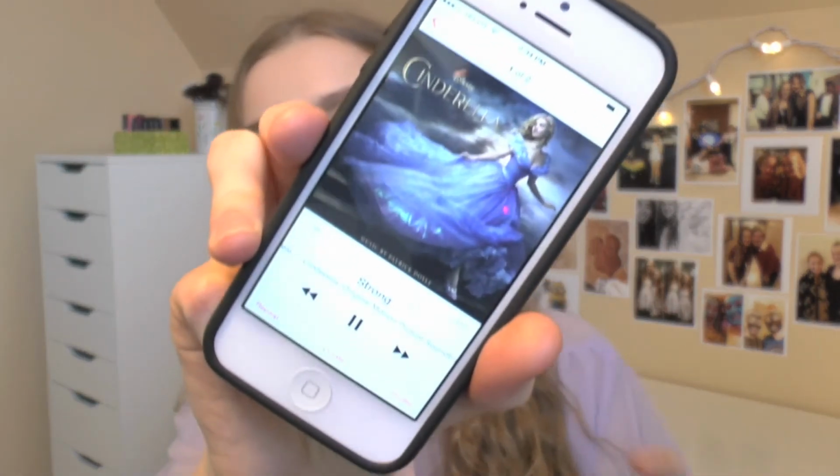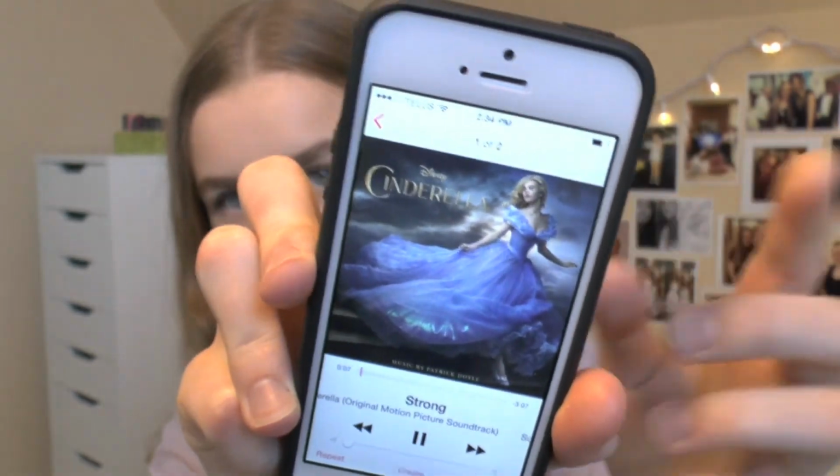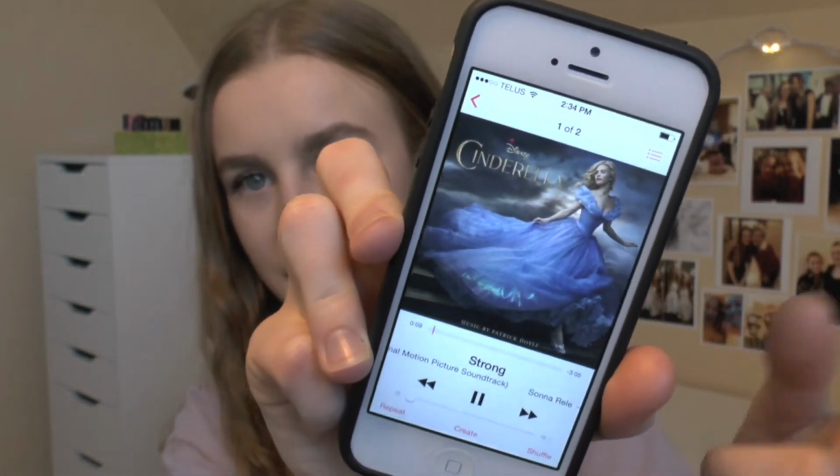And the other one is Strong, and this is by Sara Bareilles. And again, this is just what it looks like. This is actually from the Cinderella CD, so that's why it has the other cover. But this song is so good. It's more upbeat than the other one from Cinderella, definitely, but I love the message it gives. It just tells the girls listening that you don't need anyone to save you, you can save yourself almost. And I love the beat and the music, and the singer is actually a YouTuber, which I recently found out. I think that's really amazing that a YouTuber is on a Disney CD. That's just so cool to me.